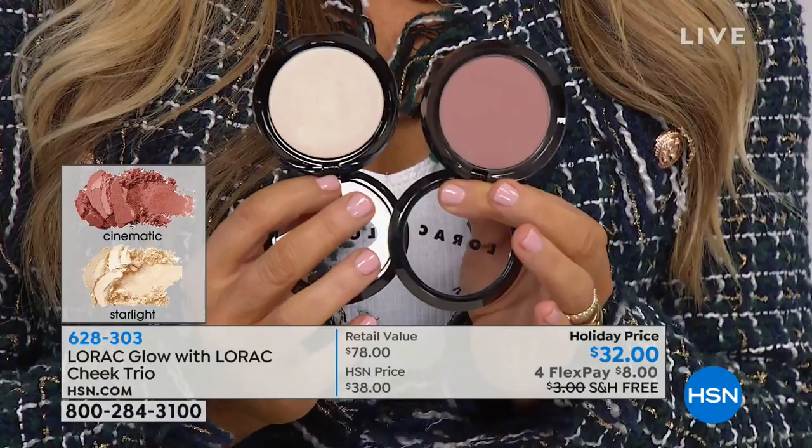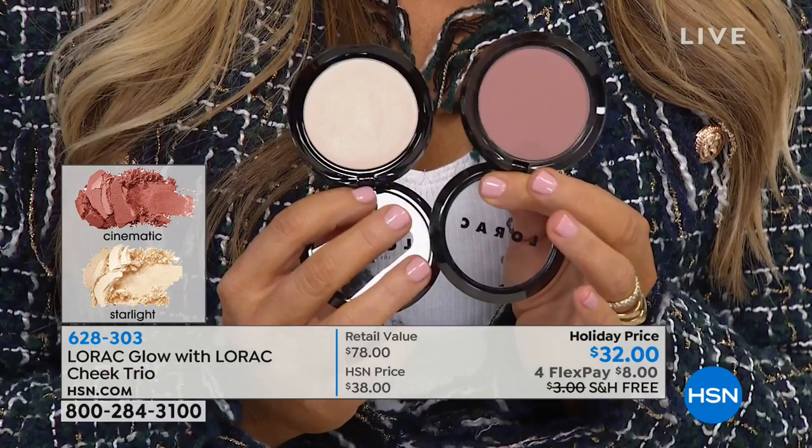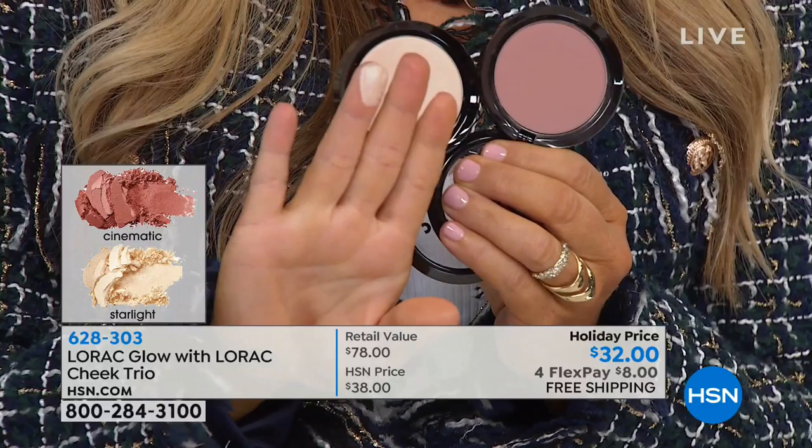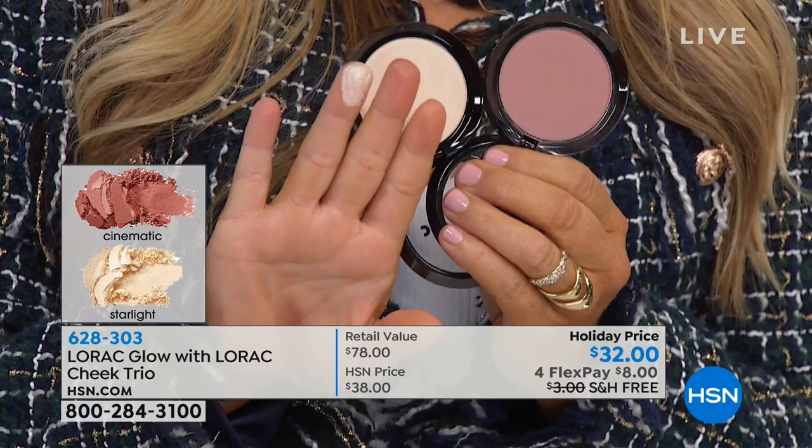Yeah. It's triple milled. The formula is extremely fine. And then you're also getting the Light Source Illuminating Highlighter in Starlight. I wanna show you again, I'm gonna do the little fingerprint test so you can see how creamy and velvety these powders are. They're going to glide right over the skin, and it's not settling in my fingerprint, which means it's not going to settle around your fine lines, around the eye area. I know we've all had experiences with highlighters before where things have settled or looked a little crazy.